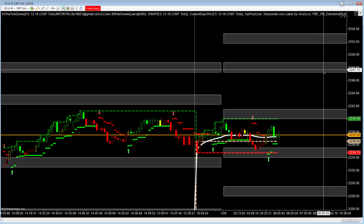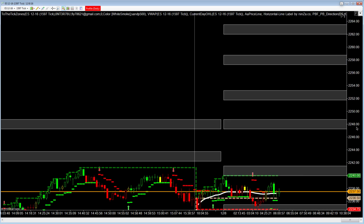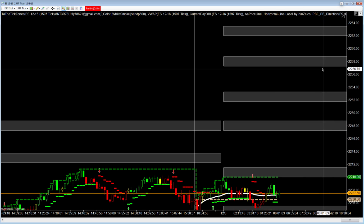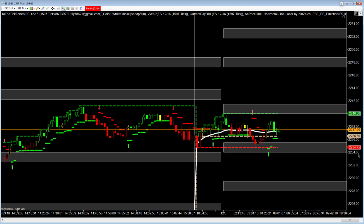Now, at any point, you can see it could stop and back up in these zones and regroup before it moves on for profit taking as people move on up. We have other zones on up here today, the 57 to 59 area and 62 to 64. Not likely, but there could be some good runs.